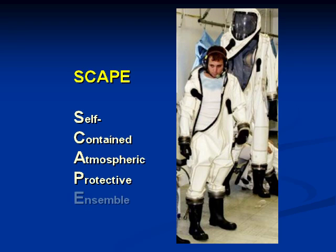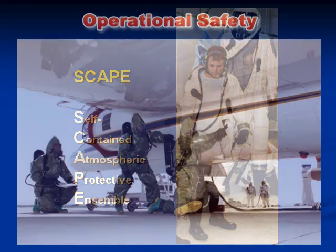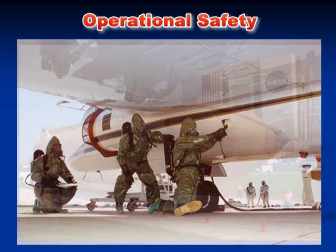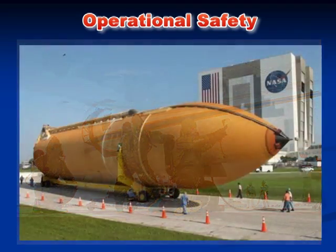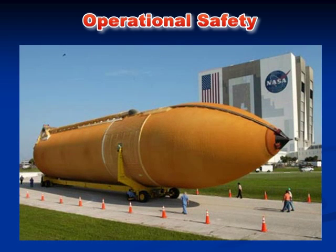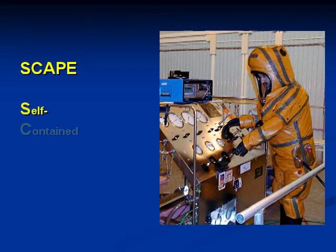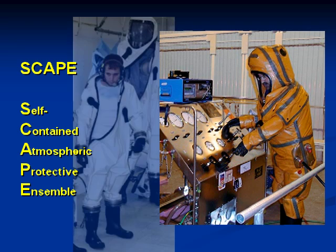It's an acronym for Self-Contained Atmospheric Protective Ensemble, a NASA name for a full-body protective suit used by fuel handlers and others to provide supplied air either by backpack, Type 1, or hose line, Type 4, allowing workers to enter and work in areas where chemical hazards are present. SCAPE suits are not commonly used in many industry workplaces, but aerospace operations have used them for more than 40 years.